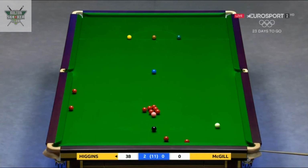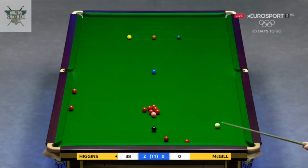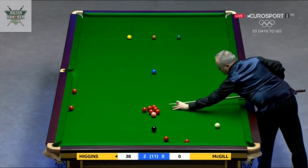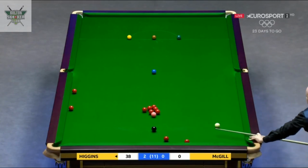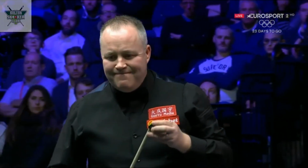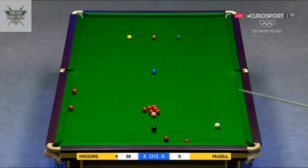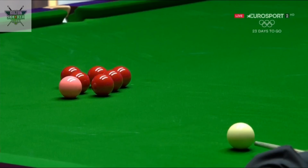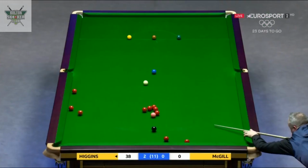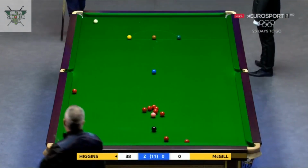So thin off the reds and try and land up dead behind the yellow. Yeah, he's looking to see what's going to happen to that third red if he comes off the reds thin. Doesn't want to push it towards that left corner. So sometimes that can alter where the cue ball goes. He may have to take this thinner or thicker. Yep, different shot completely, because he didn't want to develop one of the reds for Anthony McGill.